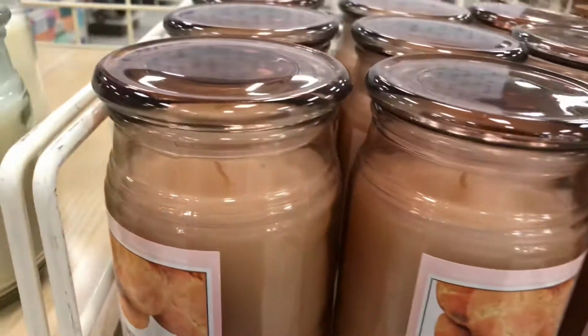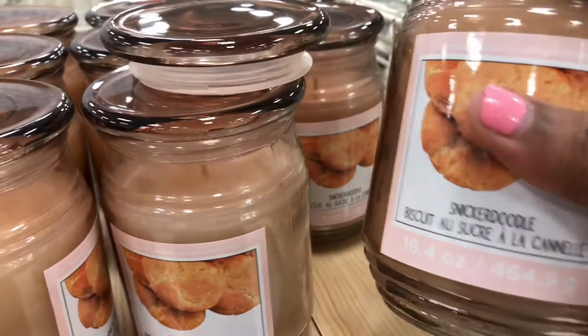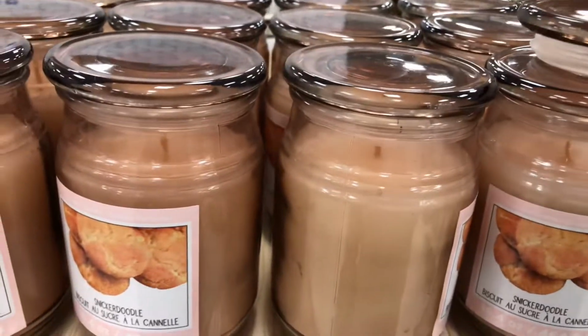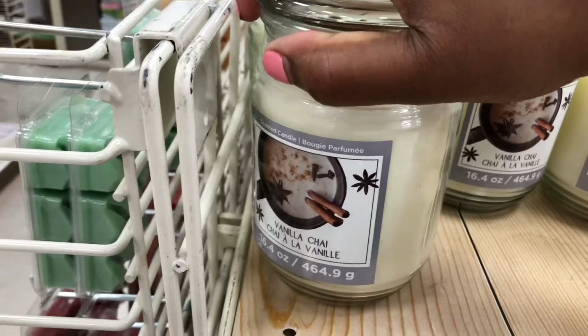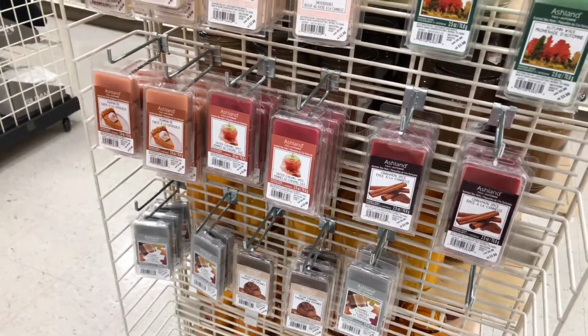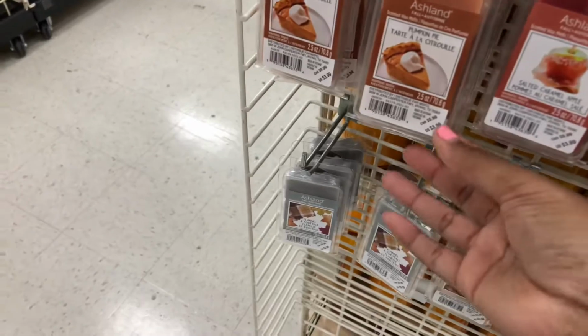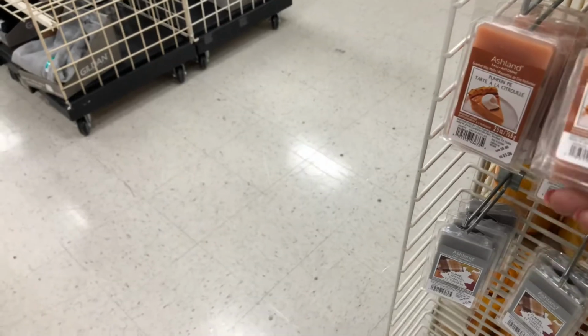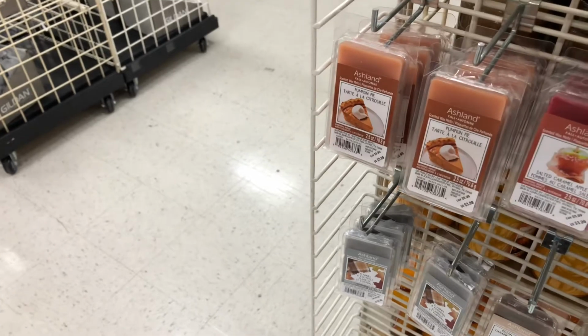Let's smell this and see what it smells like. Okay, we're gonna be smelling that one. Let's smell this one. This is Snickerdoodle. It smells like Red Hots though. I don't know if it should smell like Red Hots. Wait, they have wax melts. Or two Zorbas. Maybe I should buy some wax melts. Wait a minute. Pumpkin pie, let's smell it. It smells like soap. I'm confused about it. I don't know what that smells like.